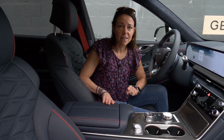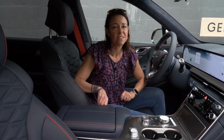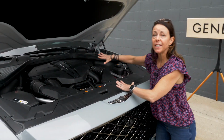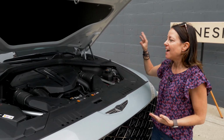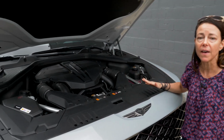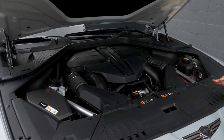Now there's one more big thing that I want to talk about that is different, and it's a pretty obviously big thing. So let's check that out before we get into the good things and the bad things on the GV80 Coupe. Now this right here is going to be the last and biggest thing that is different on the Coupe versus the sedan, and that is going to be the powertrain.